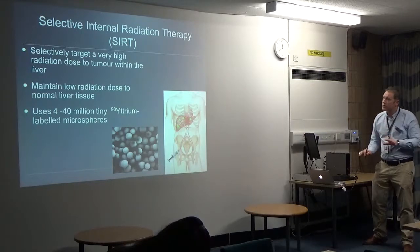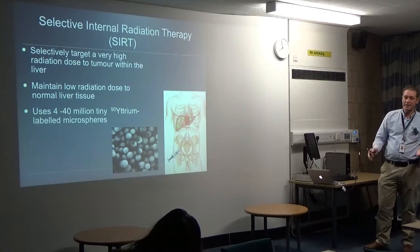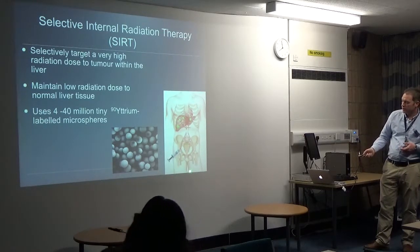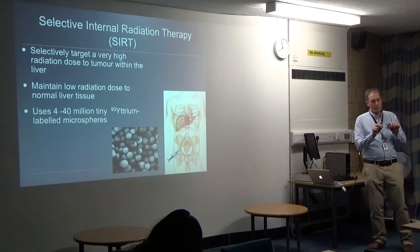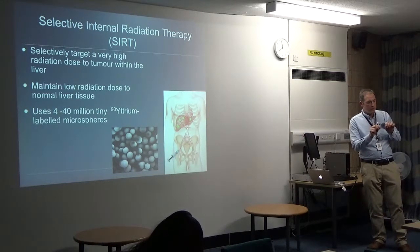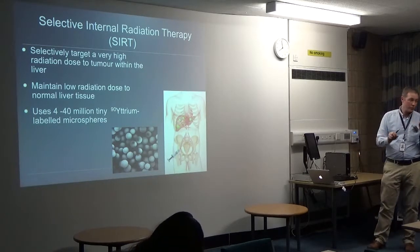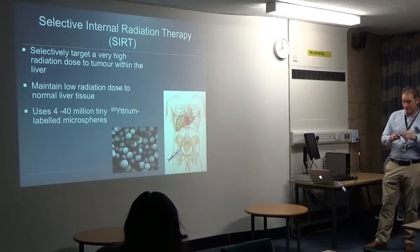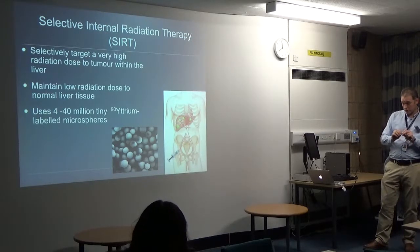Okay, so just wanted to talk about SIRT now, which is selective internal radiation therapy, which is a bit like TACE, in that we go through the groin. You can see here, it's quite a nice picture. We go into the groin and we get a little tiny catheter all the way up into the liver, and we inject not beads with chemotherapy, but this time really, really tiny beads. We inject between 4 and 40 million of them into the liver. They're absolutely tiny.